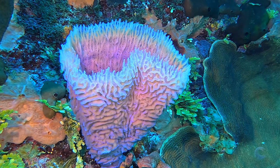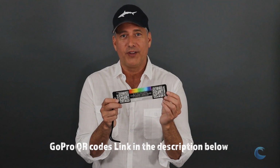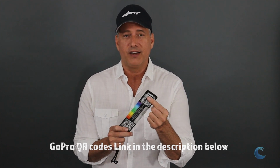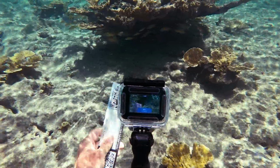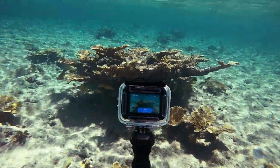When used properly, the GoPro could be a really powerful tool underwater. I'm going to teach you how to maximize the potential of the GoPro underwater by showing you different settings and different shots. When you put these two together, I guarantee you'll get results. I'll also show you how to use this GoPro underwater video guide with QR codes. The QR codes are the best underwater settings for your GoPro. All you have to do is point the GoPro at the QR code underwater and it instantly changes to those settings.